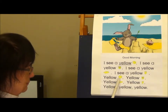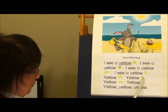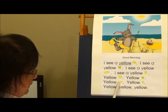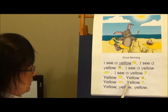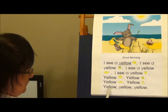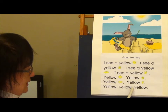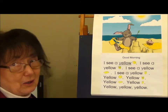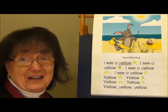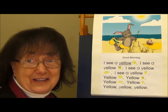Yellow sun, yellow pail, yellow blanket, yellow bathing suit, yellow, yellow, yellow. Wow, that was fabulous. Good reading. Practice, practice, practice, and I can't wait till we can get together and read again. All right?